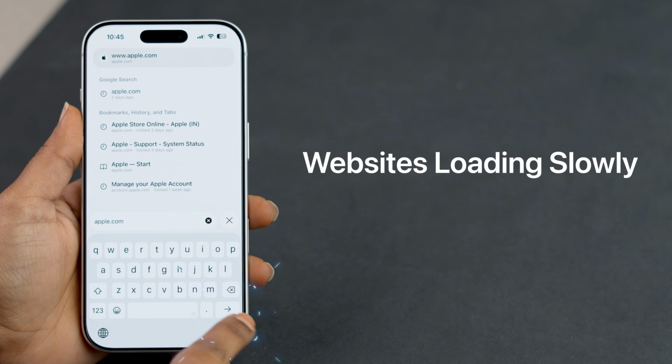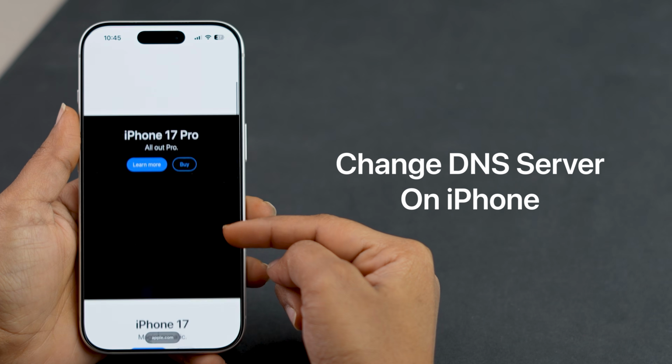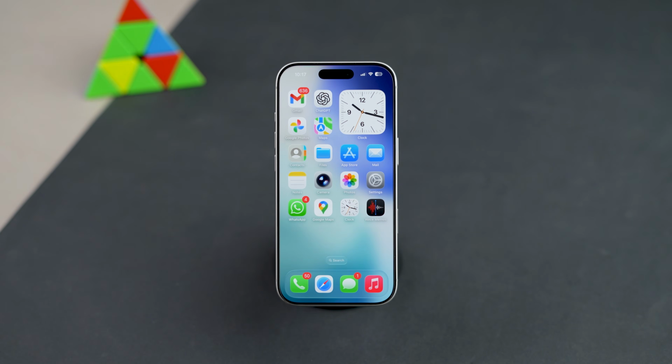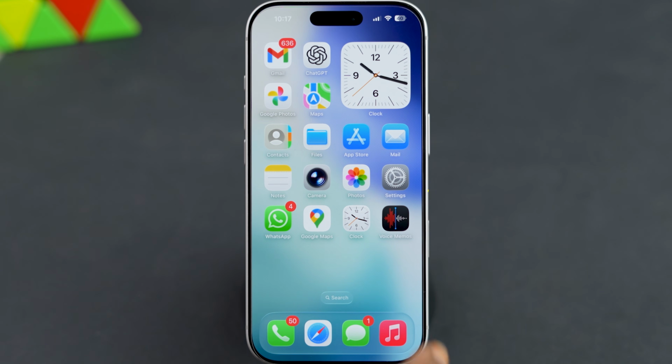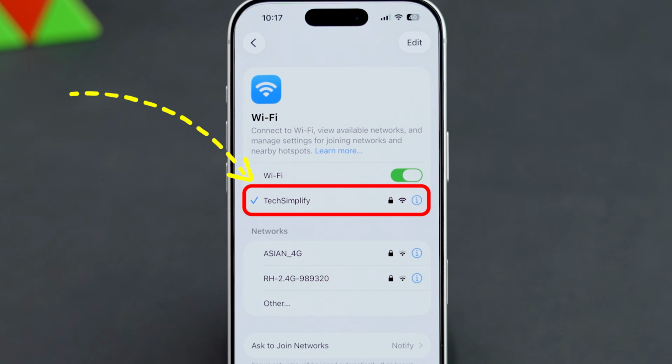Websites taking forever to load or not loading properly? Try changing the DNS server on your iPhone. For this, open Settings on your iPhone. Tap on Wi-Fi and make sure you are connected to a working Wi-Fi network.